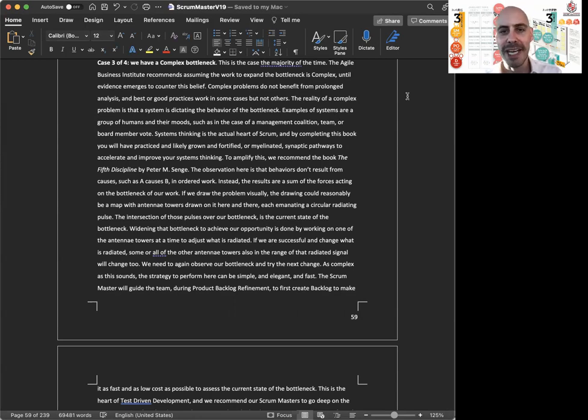Complex problems do not benefit from prolonged analysis, and best or good practices work in some cases, but not others. The reality of a complex problem is that a system is dictating the behavior of the bottleneck.